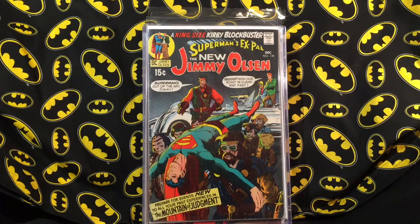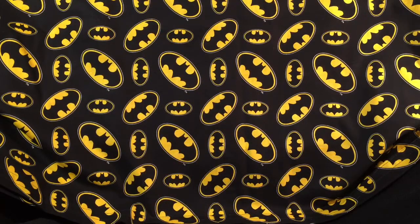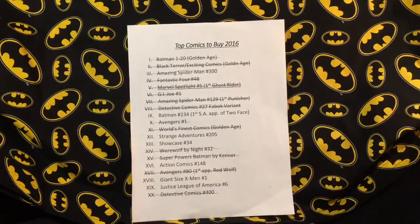Okay, the next one. I'll be right back because I got to take it out of the package. I just noticed that one of the CGCs I just got in the mail is cracked, and I've seen chunks of it on the front while it's still in the bag, so I'm not going to show it right now. I have to work something out with the seller on that one. But I'll go ahead and knock one off the list. How about that? Okay, so this was my top 15 comics to buy for 2016.